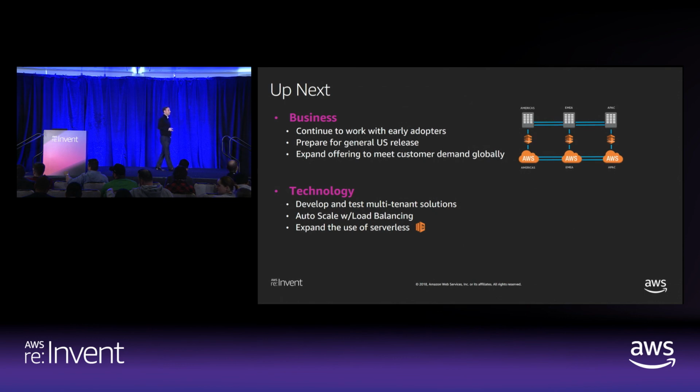Okay, so what's up next? I have a minute left. From a business perspective, I mentioned early adopters. We're working with a handful of early adopters currently. We're going to ramp that up throughout the remainder of this year to probably 10 to 12 early adopters. We're going to continue to prepare, most likely on the operational side, for a launch in early 2019. And I talked about US East 1. We're going to continue to expand that solution globally.